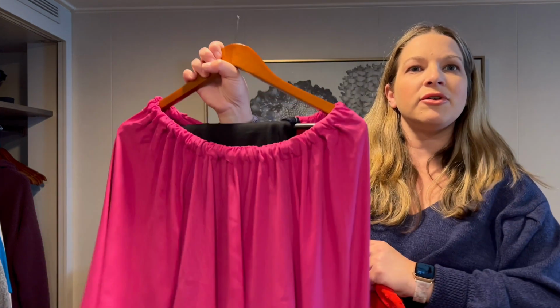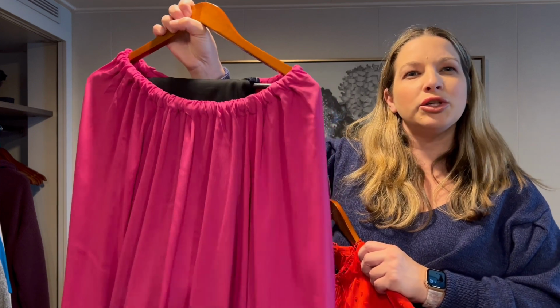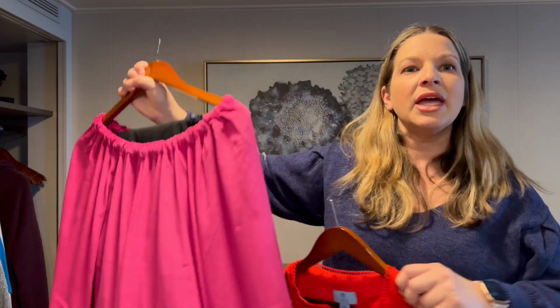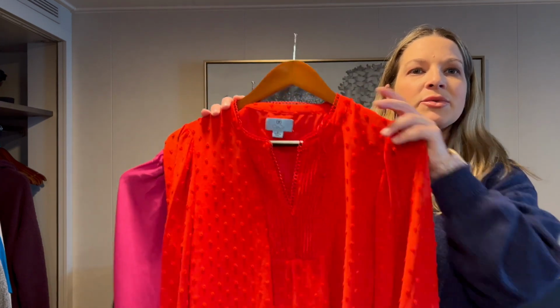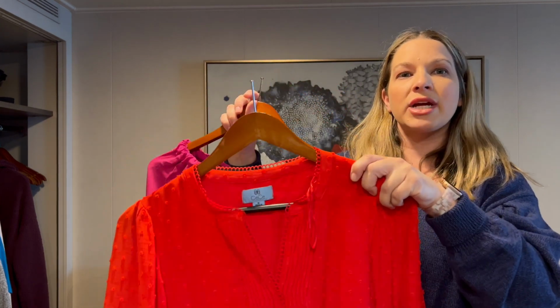So this is one of them. This is really pretty bright color, and it is like just a loose flowy top. I wore this with some black pants to dinner, and then this top I also brought as well, this really pretty red top. It does have some sheer sleeves, but I also wore it with the black pants.